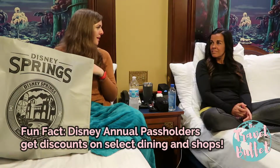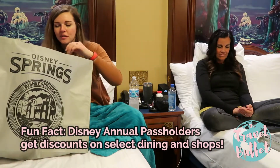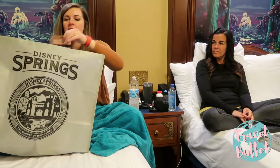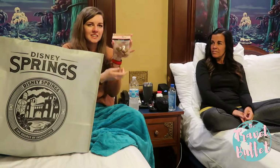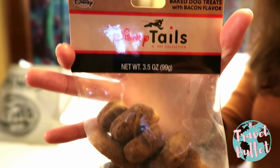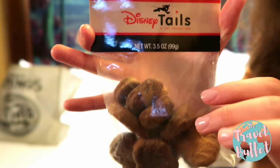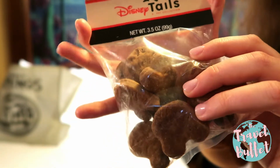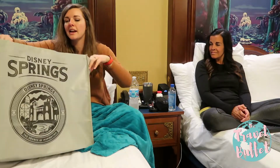We've been enjoying her 20% off discount as an annual pass holder, so that's exciting and fun for shopping adventures. And then the last thing that we bought tonight was little doggy treats, because I have a handsome dog son named Bear, who you've potentially seen in my videos from while I'm at home. We just got these baked dog treats with bacon flavor. So that's essentially all we bought today. I felt like we reined it in pretty well.